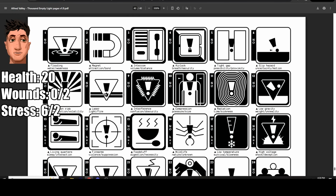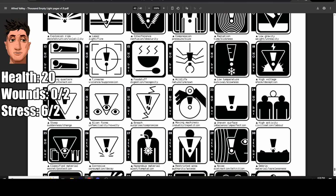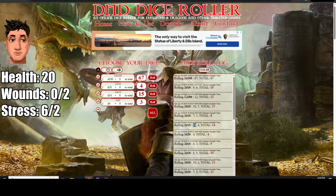17. No. Low temperature survival slows. No, so there's no way for me. There are rafters in the ceiling above the cubicles that I might be able to use to make my way across to the executive room, but it would be so slow that there's no way I would be able to make it. So I'm going to go ahead and take a shot with my gun to see if I can scare this thing off again.